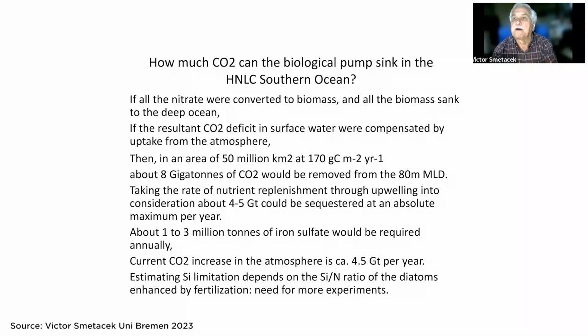Now, of course, when diatoms sink out in the deep ocean, that deep ocean water is not going to come back. It's down there for 1,000 years, right? So that's not going to help them.